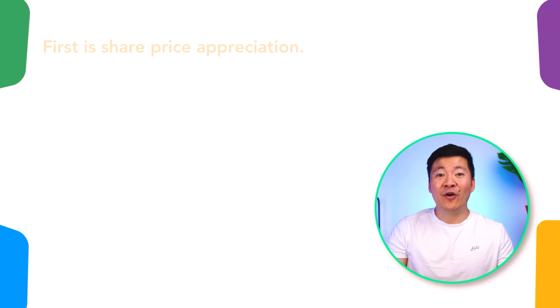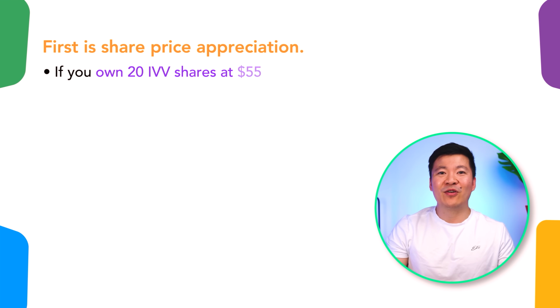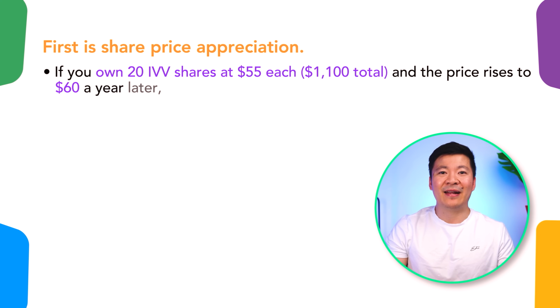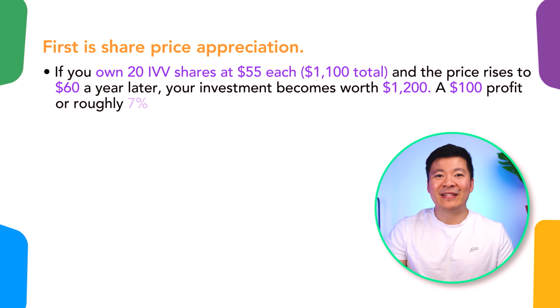It's important to understand there are two main ways stocks make money. First is share price appreciation. For example, if you own 20 IVV shares at $55 each, totaling $1,100, and the price rises to $60 a year later, your investment is now worth $1,200, which is a $100 profit or roughly 7% return.